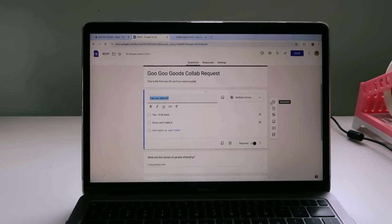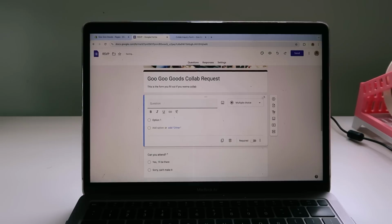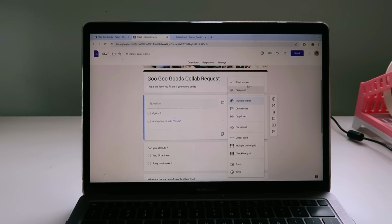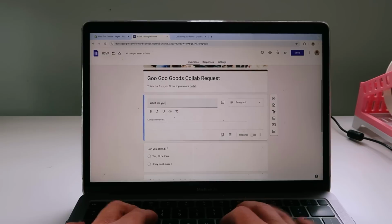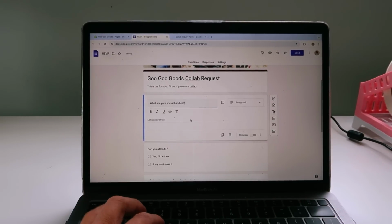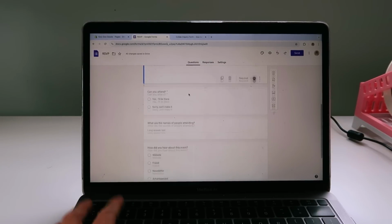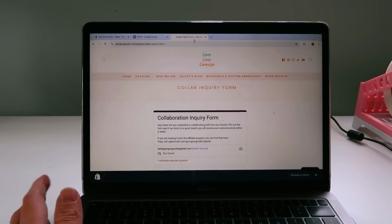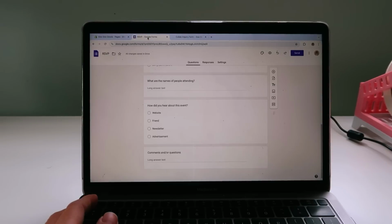So for this, I could click add question, and then I did short answer or paragraph. So you can ask, what are your social handles? And then they'll put their answer here, and then you can make this required because obviously you want people to put their social handles so that you know where to find them. But yeah, you basically just fill this out with all the information you want, like how I was showing you here, the different things that you're gonna wanna know from people.